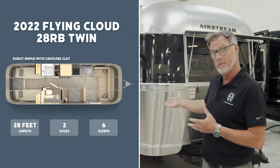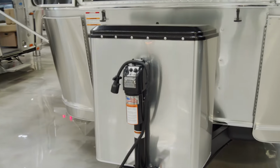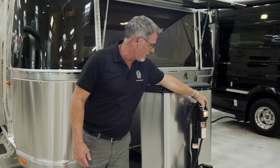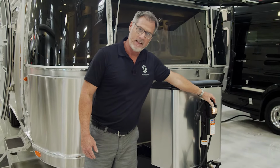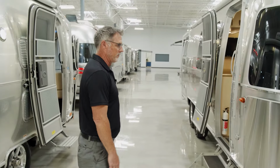I'm just going to show you some of the exterior features. Obviously you have propane tanks right here and a motorized hitch and auto hitch. That way you can put the light on and adjust the hitch height at the push of a button. The 28 foot is a very, very popular floor plan.